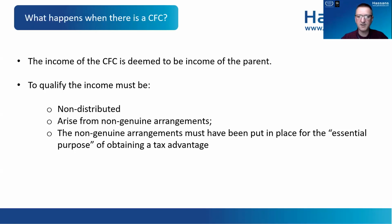There are three hurdles for us to attribute income to the parent. The first is that the income must be non-distributed, so it must be stored up in the controlled foreign company. At the end of the year, if the income is not distributed, then it may well be within scope for the CFC charge. If the controlled foreign company distributes its income to its parent, it is outside the scope of the CFC.